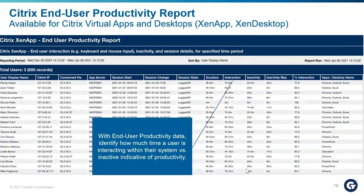Here's another one that's been heavily leveraged during these work from home initiatives and the remote workforce, the end user productivity report. Again, you can see the users, how they connected into the environment, the session start time, session change, the duration of the particular session. This interaction metric here is compiled from a number of different data points, primarily mouse click, keyboard usage, generating ICA traffic, where you can see based off of the interaction percentage what level of productivity the user is having within their session.